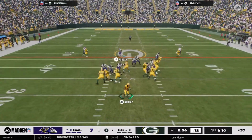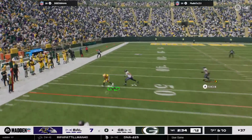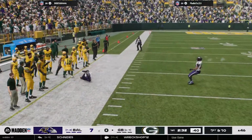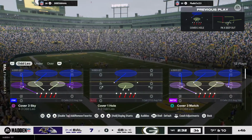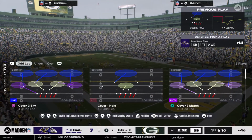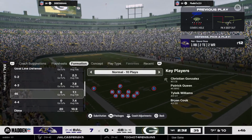Play action now, Murray. Man coverage on Justin Jefferson. And he's going to just get this across midfield before he's taken out of bounds. That play good for 17 and a 1st down.